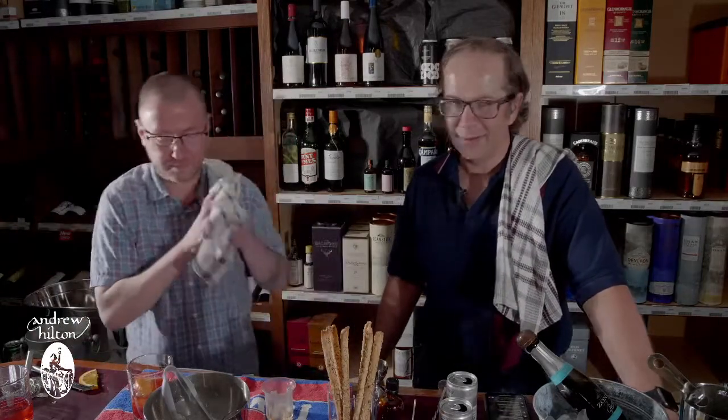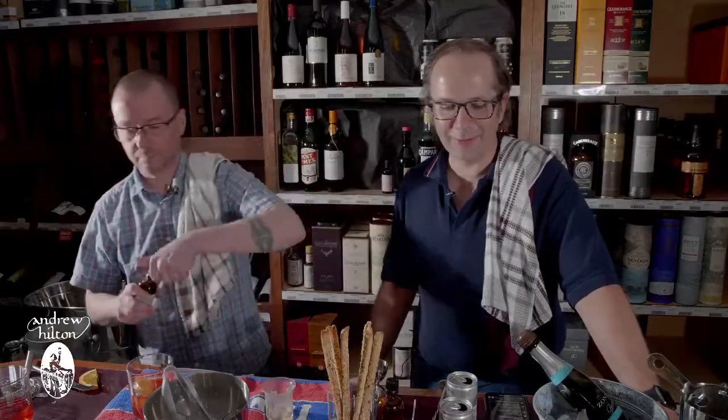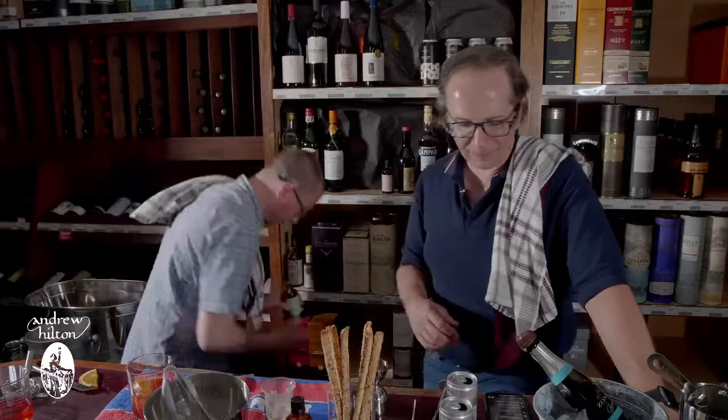Negronis are usually up there. I like to mix it up with whiskey every once in a while, but this is top of the heap for that one. It's so easy and no one knows what they are anymore, which is so sad. I'm like the last person around that still likes them, and I adore them. No, I think we've found some new fans today.